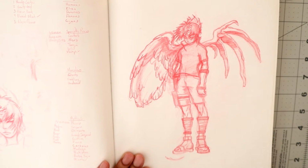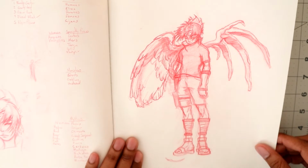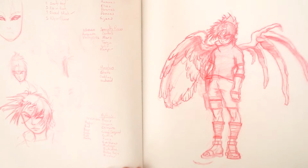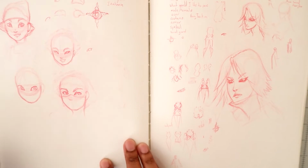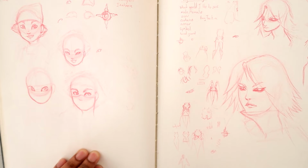It's one of those art pieces where you go, you know what? I'm not bad. I'm not bad. This was that image. And I'm coming along nicely. Oh boy, you got a long way to go, but you're not bad.